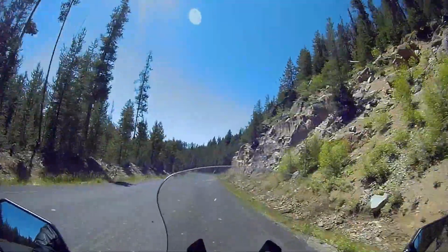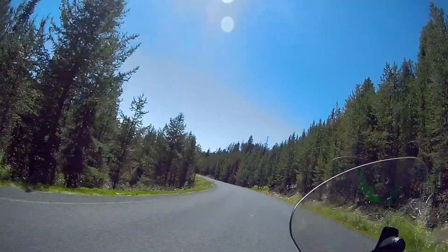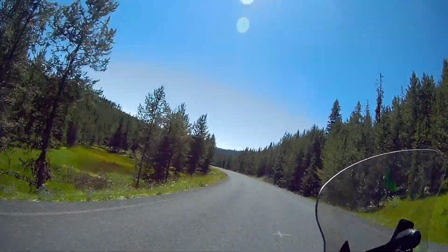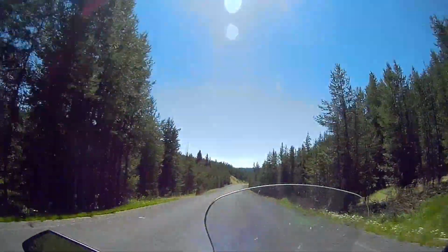Road surface is getting a bit rougher, just something to be aware of. A little more sketchy here and there, but nothing a modern bike, especially a bike like this one, a Versys, can't handle.